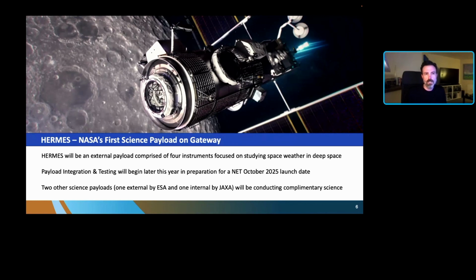What's really interesting with these first three payloads is we're doing very complementary measurements of each other to give this full spectrum to understand the space radiation environment out around the moon. So those data sets really are compatible with each other. These teams together are working on science objectives and having lots of good conversations there.